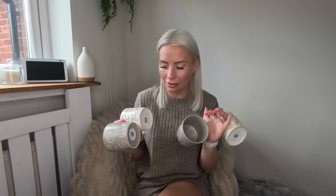So what I did was I ended up buying two of each colour. And what I'm going to do is give away the two that I don't have, because they're really hard to get hands on. Because they're only like £1.99 or something, I thought I would just do a giveaway of the two that I don't have.